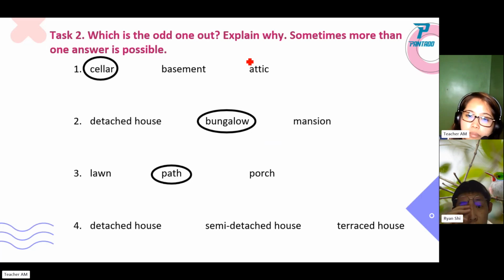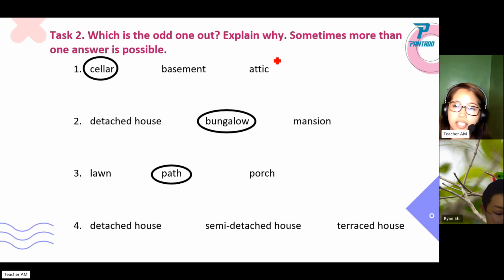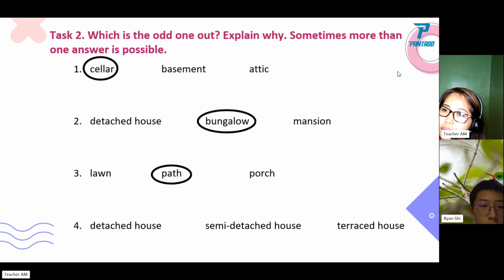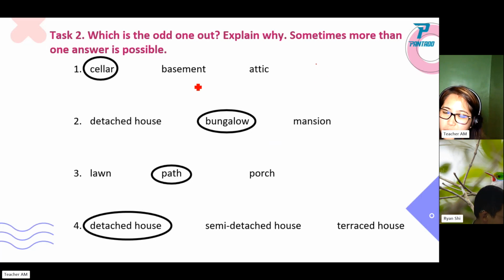Next one is detached house. Please say detached house. Detached house. Okay, why do you say so? Because detached house is made of glass. Okay. So very good. Wow.